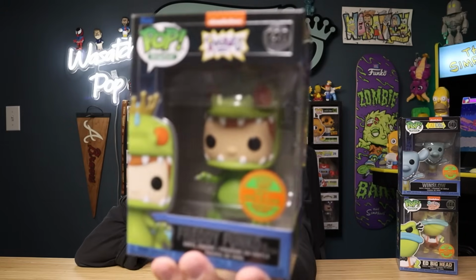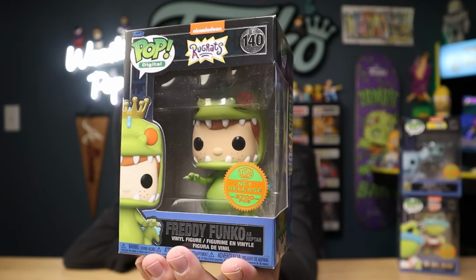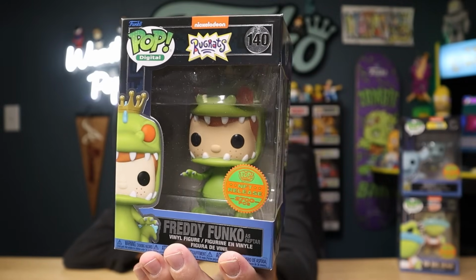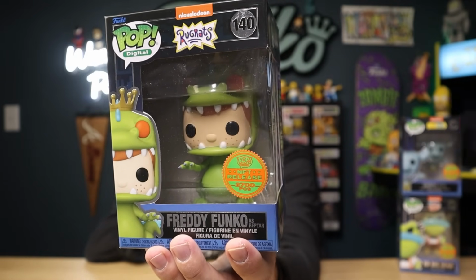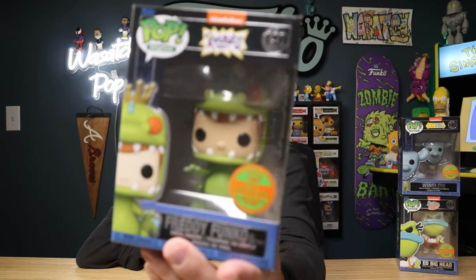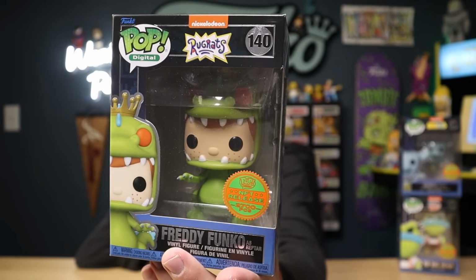Limited to 2,700 pieces. We have Freddy Funko as Reptar. I gotta say, I think this one actually beats the Freddy Funko from the last Nickelodeon line, the one with him being slimed and with the Nickelodeon blimp. I just think it's fun that they were able to bring in a Nickelodeon character. It's almost as if Freddy Funko is dressed in a Reptar suit. But hey, I'll take it. I think it looks great, guys. Check out some more of the detail right there. I just think it's probably one of the better Freddy Funkos that you'll see in the NFT lines.